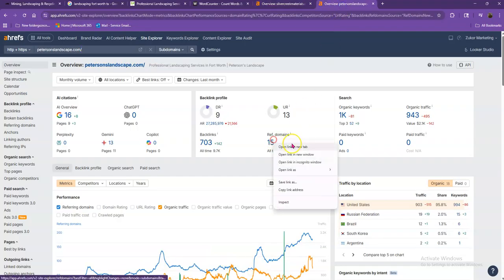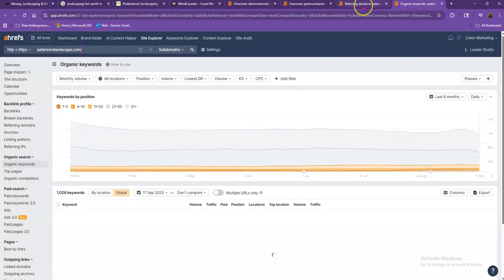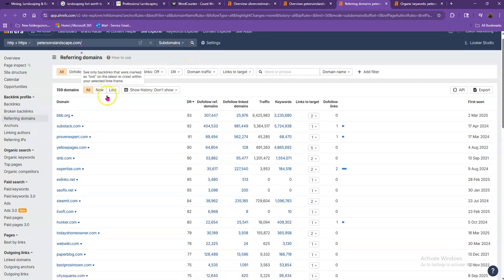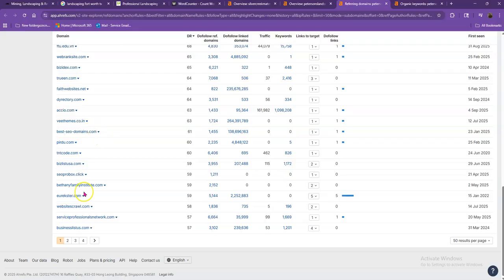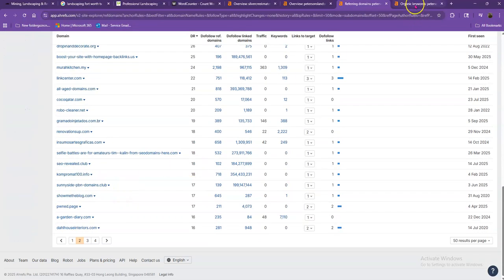Let's go ahead and take a look at the strong backlinks and the keywords that your competitors are using, and let's discuss the importance of this too, especially in making your website stronger and better. Starting off with the referring domains. These are all the directories they're currently listed on that bring them a lot of attention and a lot of traffic. That's why they're also ranking higher in the searches.